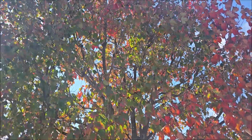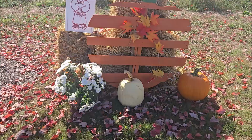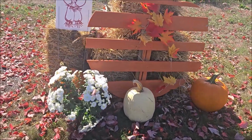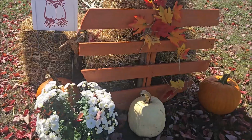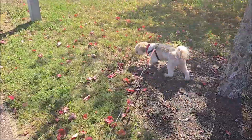We're out enjoying the beautiful afternoon. You can see there's a little bit of a breeze. The leaves are moving, and it's nice to see all of the autumn displays out. Hay, mums, pumpkins everywhere you look. Linus was checking it out too.